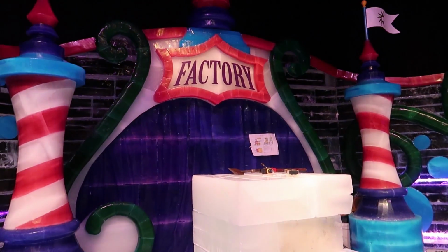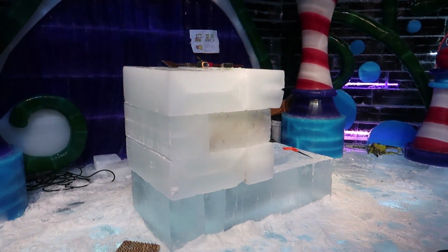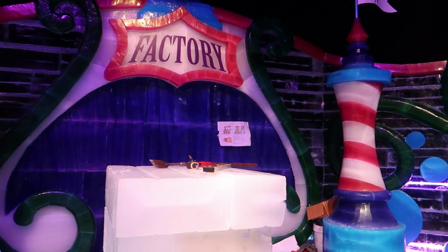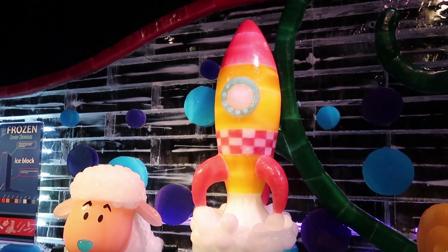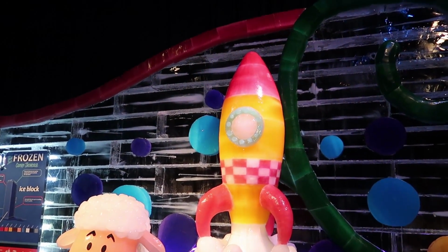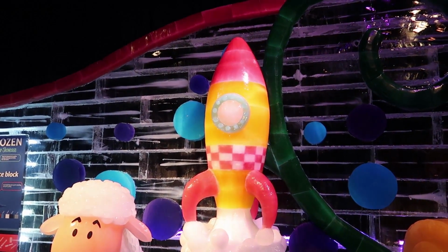They have a little section here called the factory, which normally they'd have somebody here building something, and it looks like you can see all of his tools and stuff here, and he's got some schematics back there for a train that he's going to make. I feel like every shape in here that is not actual ice, like this rocket ship, should have some sort of ice name. I almost called it a snocket ship. Leave me a comment down below of a good name for an ice rocket.